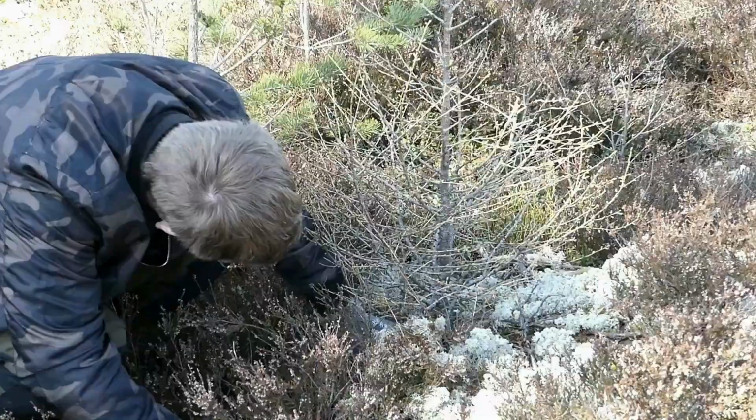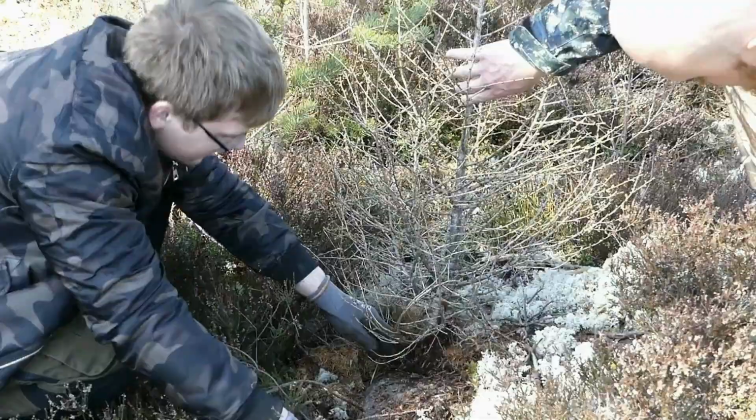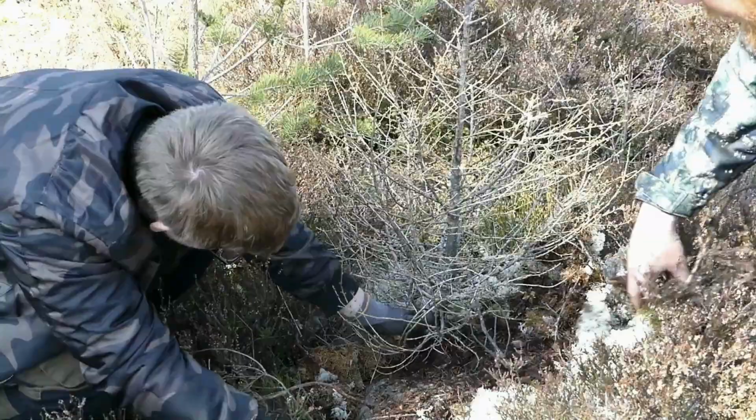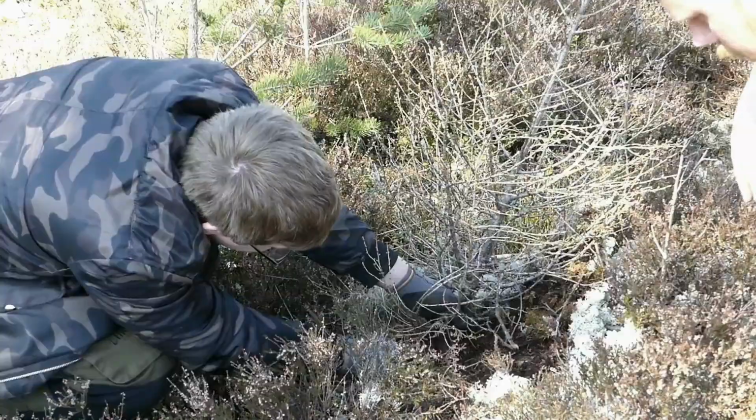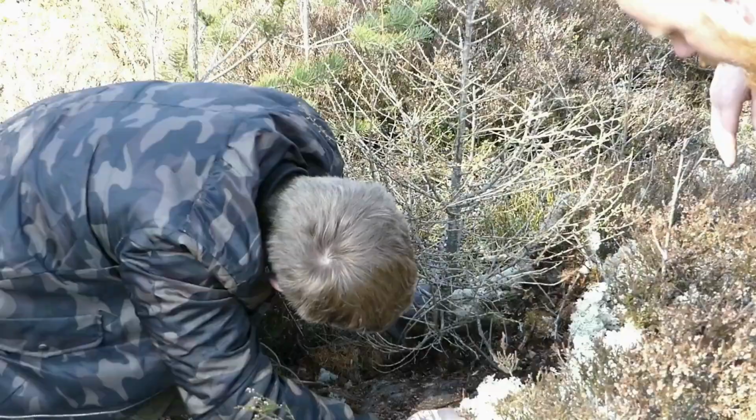Could actually be maybe something. Looks like it has a bit of a taproot that goes this way. Yeah. But it has some small and fine roots here. What about the base of the tree? Is it good? The taper. Yeah. It looks pretty decent to me. Yes. And it has a nice curvature here.